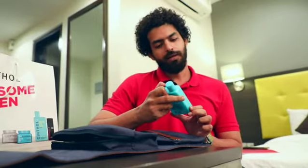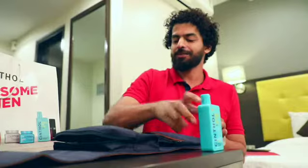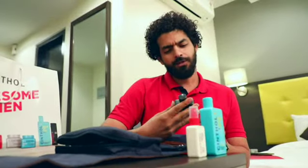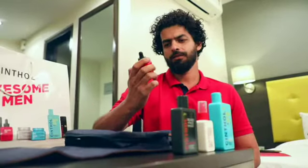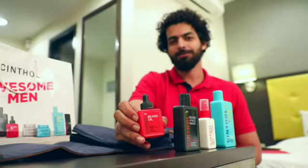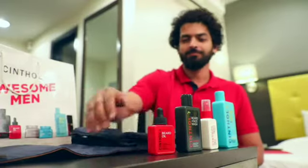Wow, a head to toe wash that cleanses your face, body and hair. Interesting. After shave and after trim balm, a beard face wash, that's something we all men need. Cinthol beard oil. Guys, for every guy who sports a beard, this is the requirement.